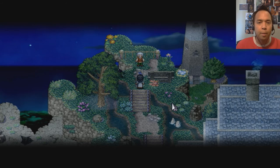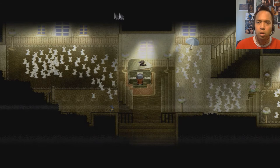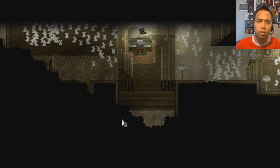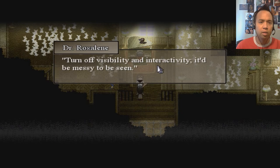So how far back are we gonna go? Somewhere here. All these bunnies. Is he composing the song for his wife? Turn off visibility and interactivity. It'd be messy to be seen. Yeah, happy.